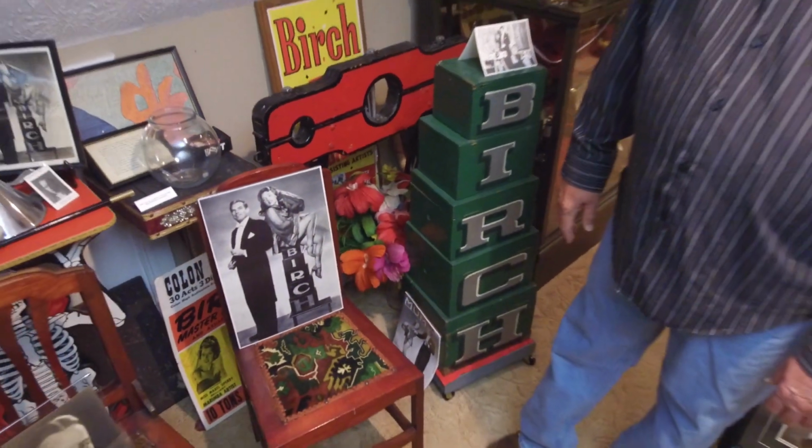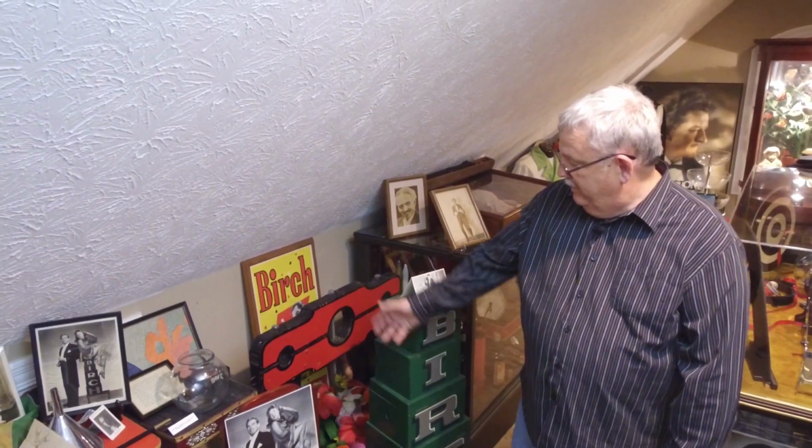So a bunch of Birch's beautiful things, the stock of doom, aerial fishing, a Thayer table, just beautiful things from the McDonald Birch show.